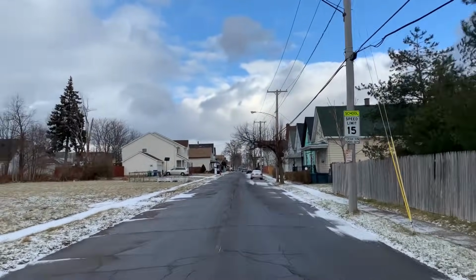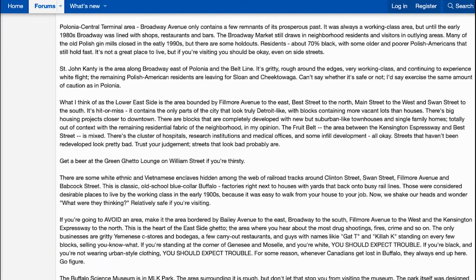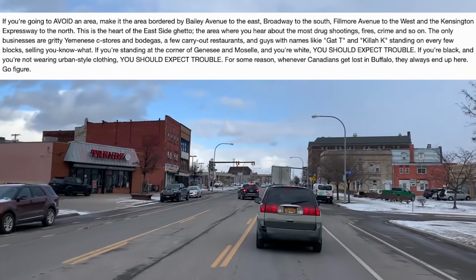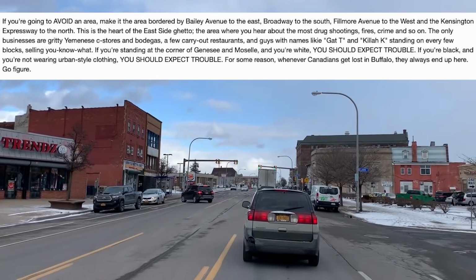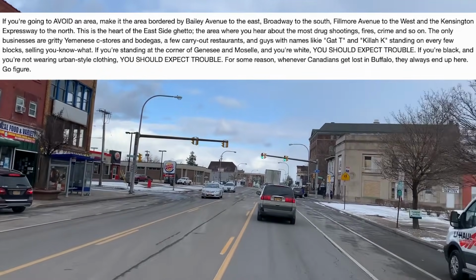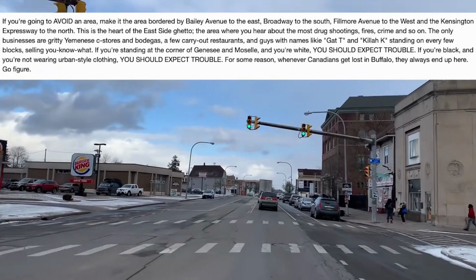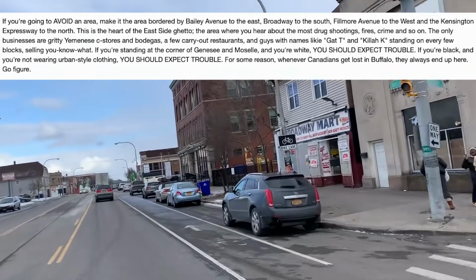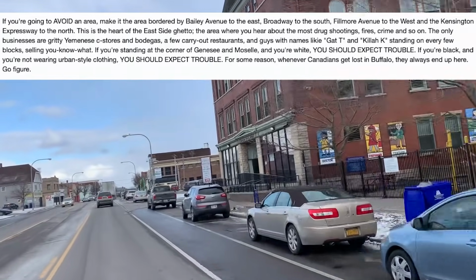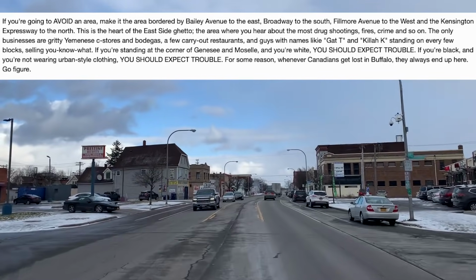The reason we chose this neighborhood was it was described on an obscure forum called Cyberbia. In a thread devoted to Buffalo neighborhoods, we saw this and knew this was the neighborhood we'd visit. "If you're gonna avoid an area, make it this area," the forum states. "This is the heart of the East Side ghetto, the area where you hear about the most drug shootings, fires, crime, and so on. The only businesses are gritty Yemeni C-stores and bodegas, a few carryout restaurants, and guys with names like Gat T and Killa K standing on every few blocks selling you know what.